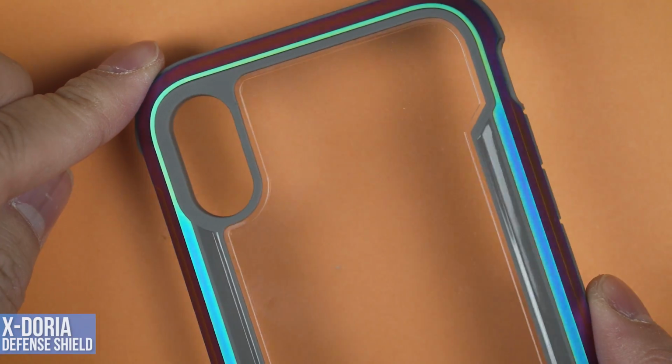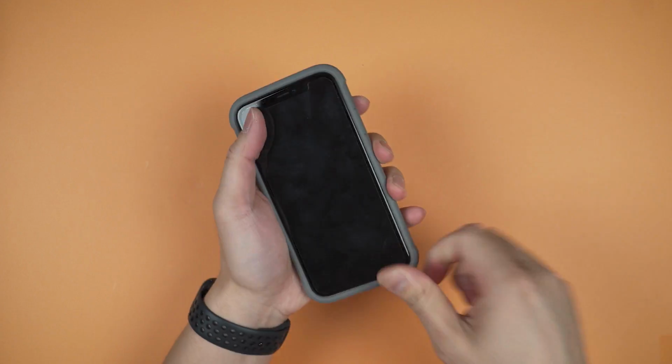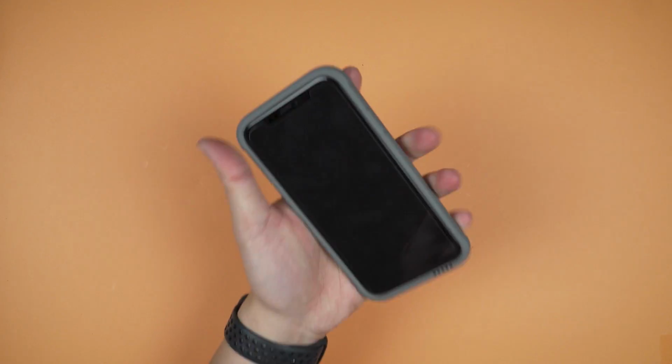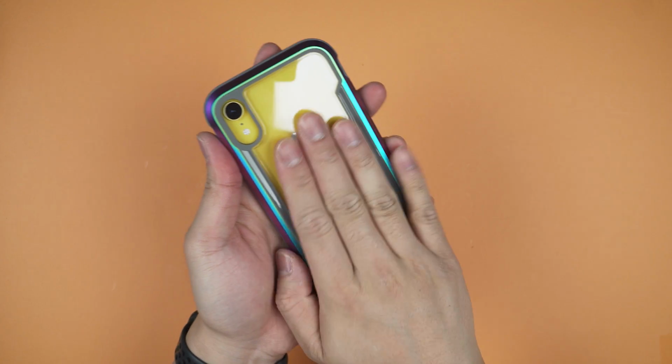Lastly, this one's special thanks to the rim around back, the Caudabe Defense Shield. Made of an anodized aluminum, I've got the iridescent colorway, which honestly looks the raddest. But as you can tell, the whole case is structured and stiff all around. Still fairly slim, but you'll definitely feel the added weight. But this clear combo combined with the shifting colors of the case, come on.